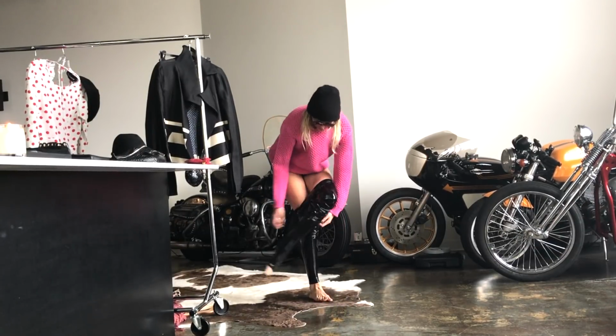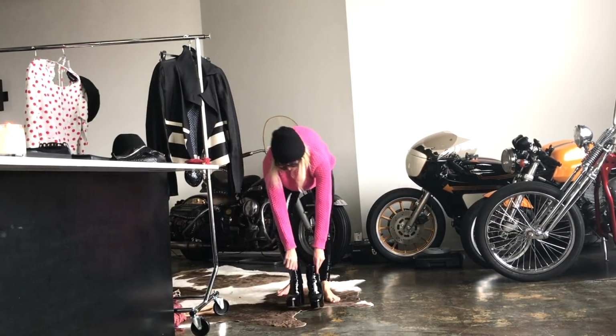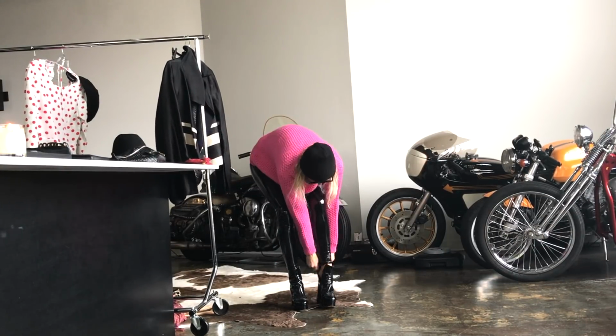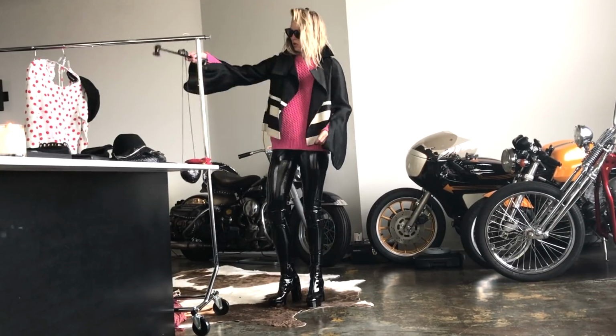Now, I am obsessed with these vinyl stretch leggings. Super into these. Love the textures mixed with the wool chunky sweater. And then again, with the Marc Jacobs platform boot. Love a vinyl platform boot with the vinyl legging and the texture of the chunky knit sweater.